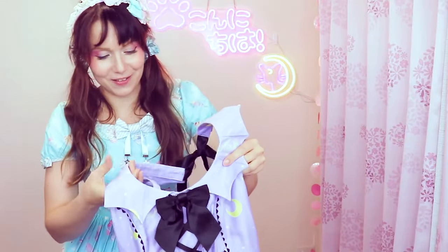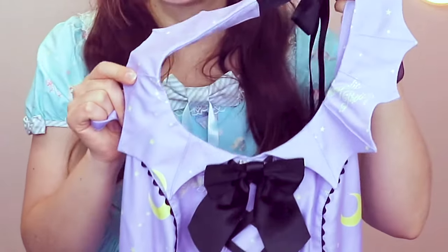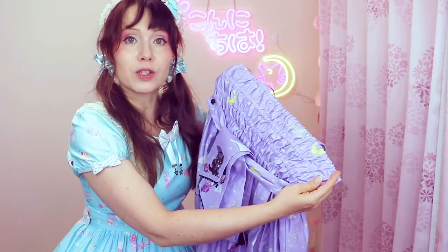Let me just hold my breath for this. Magical Milk Cats has so many things that I love, apart from cats. First of all, we have straps here that hold it up nice and tight, but then we have an extra bat collar. Bats. I repeat, a bat collar. Oh, yes. So the bat collar is here. We have tons of shirring on the back. That is going to be really great for different sizing.